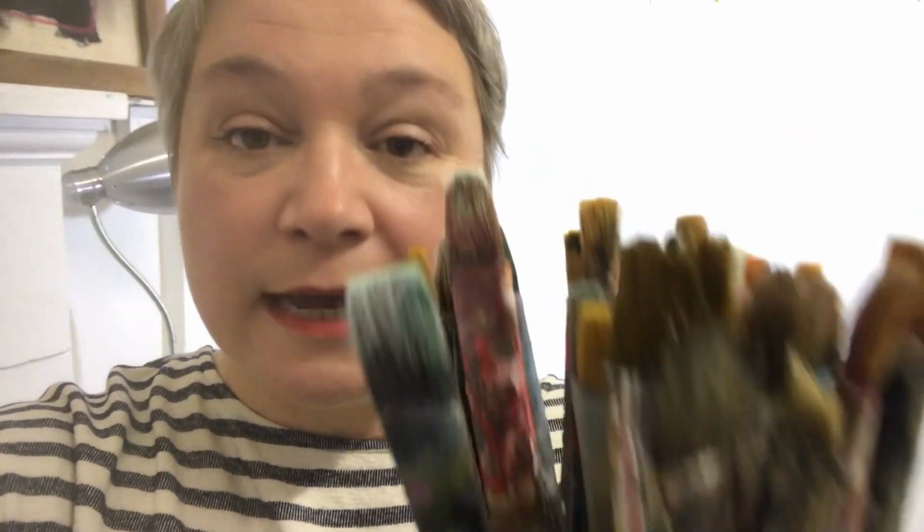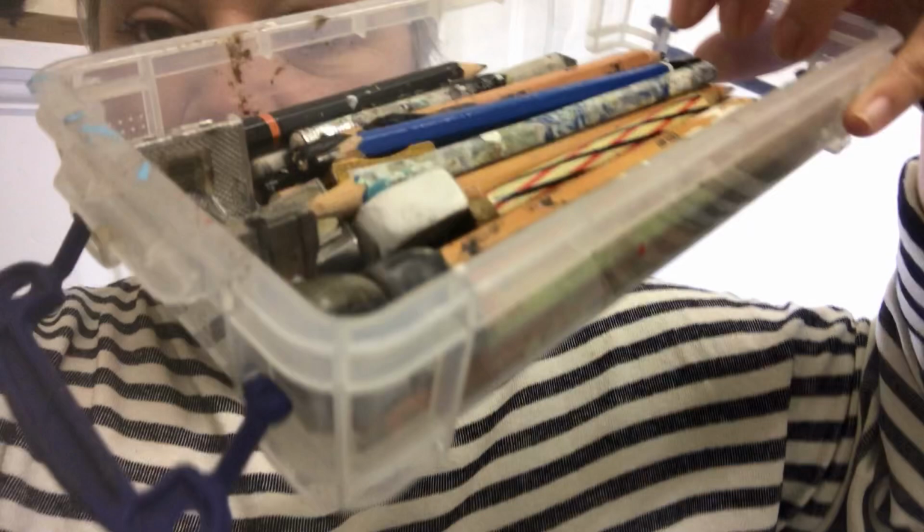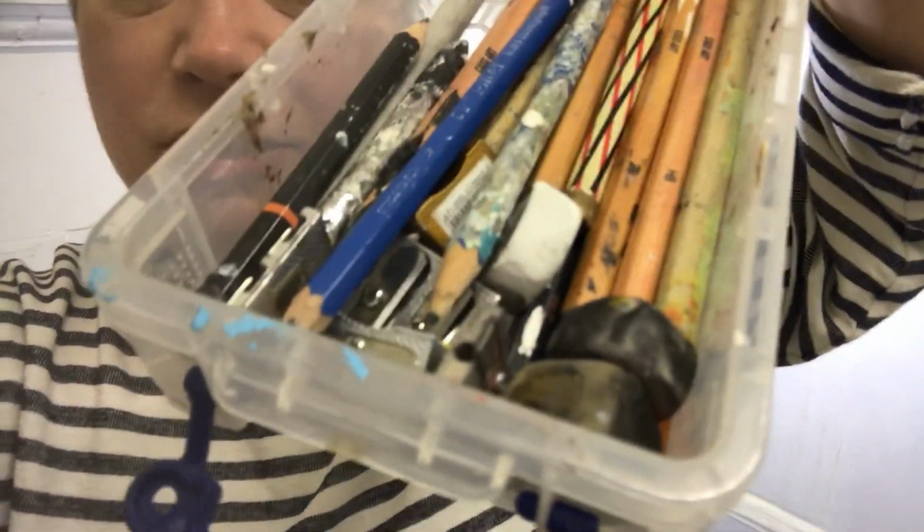What I was struck by was that these are my tools. These things are so natural to me. These are my friends. I mean, even the pencils, even the sharpeners. Look how many sharpeners, pencils, multiple types of erasers, multiple types of charcoal. You know why? Because I'm an artist and I've been doing this for almost 30 years. That's why.